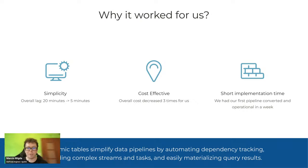And last but not least, short implementation time. We had our first pipeline converted and operational in just a week. The ease of integration and simplicity of the setup meant that we could quickly get up and running. Dynamic tables simplify data pipelines by automating dependency tracking, avoiding complex streams and tasks, and easily materializing query results.